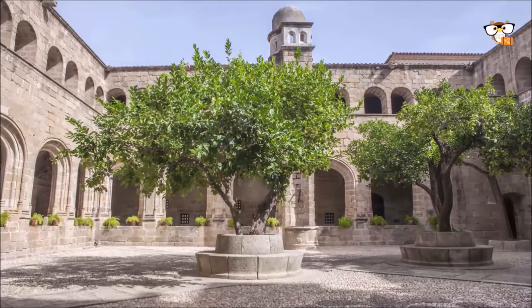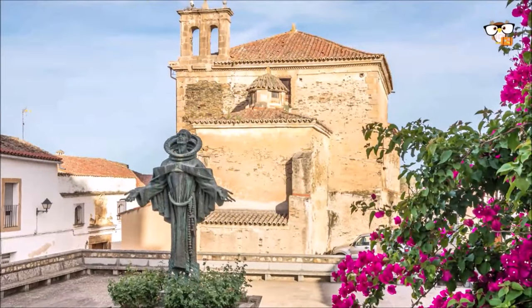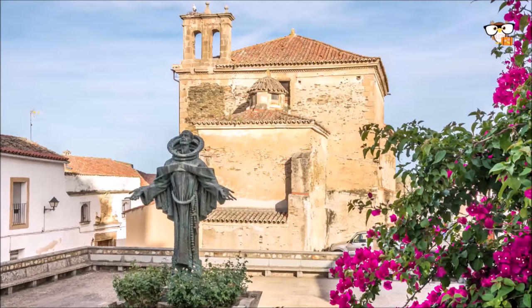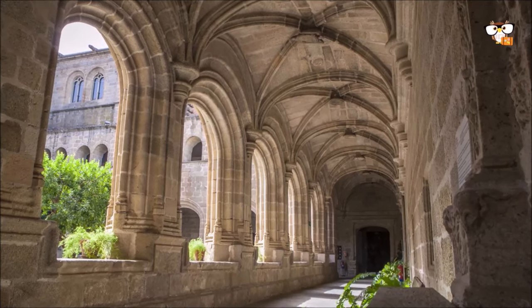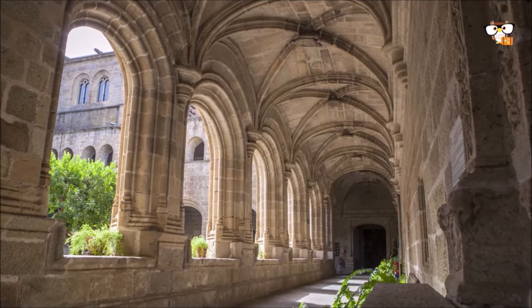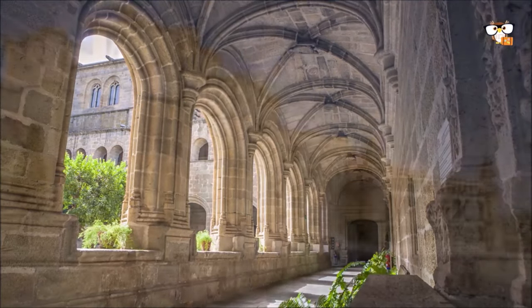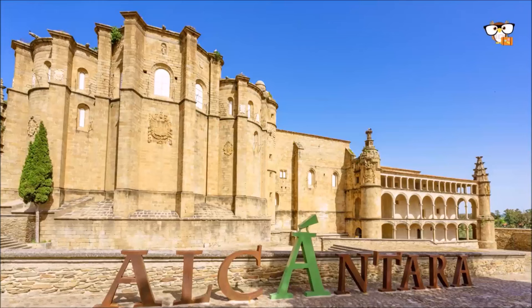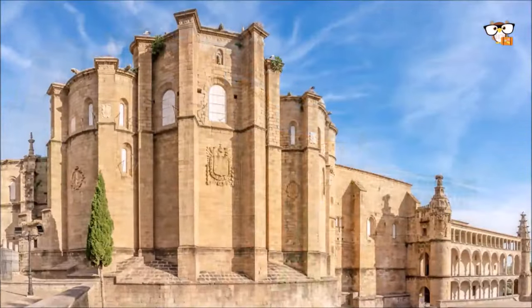The reason for this lies in the history of the town. In 1213, Alfonso IX of Leon defeated the Moors. He transferred military security, administration, and the associated exploitation of agriculture to an order of knights. This was later known as the Order of Alcantara. This order was one of the four most important military orders in Spain. This gave the town important strategic and military significance.